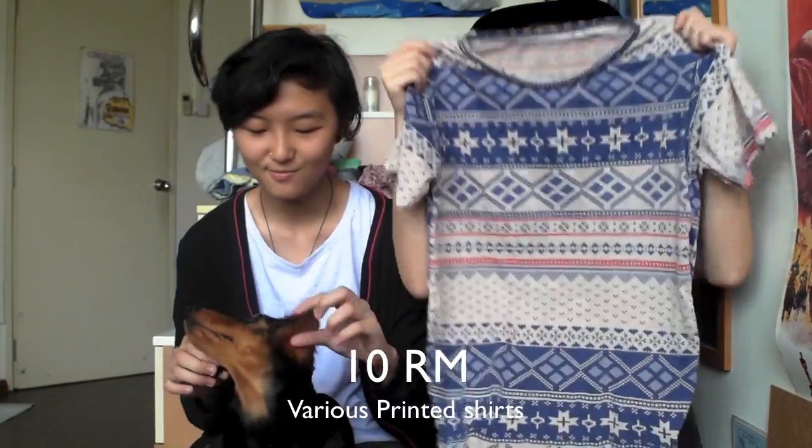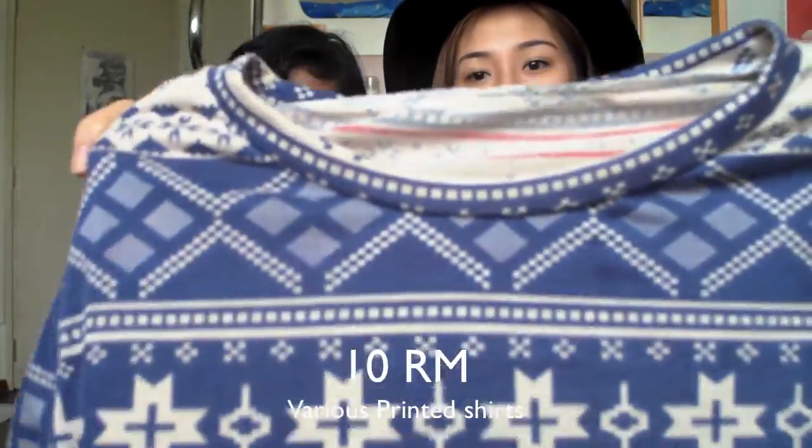We'll see about that. So then, continuing at the same mall, the Berjaya mall. That's the only mall we went to. We went into the 10RM shop, where everything is literally 10RM. The signboard literally says 10RM. So I got this Aztec top. The print has blue and red and all that.